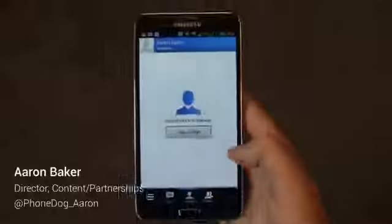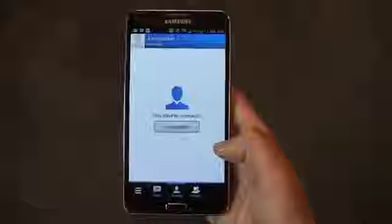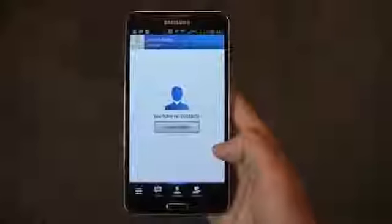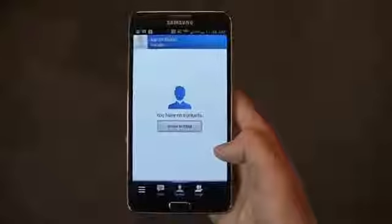It's BBM, and it's on Android. I'm Aaron Baker from PhoneDog.com, and one of BlackBerry's most popular software tools is now available on Android and on iOS. Let's take a look and see how it's changed from the version you get in BlackBerry 10.